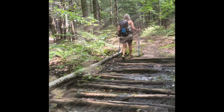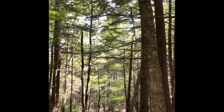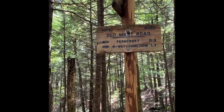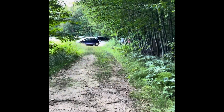We're almost back. Paths that we took. Oh, okay. Well, they called it Kelly. Yeah, Kelly Trail Paugus Pass. Okay, yeah. All right, so we got 0.3 back to the parking lot from here. This is where we split off to go, yeah, Kelly Trail on the way up. So that's it.